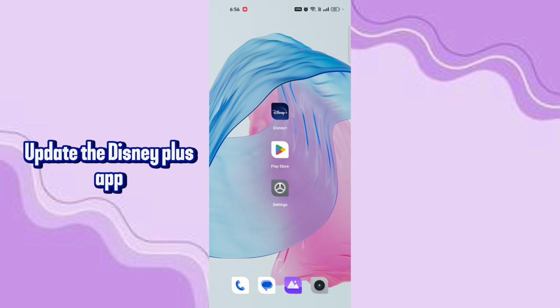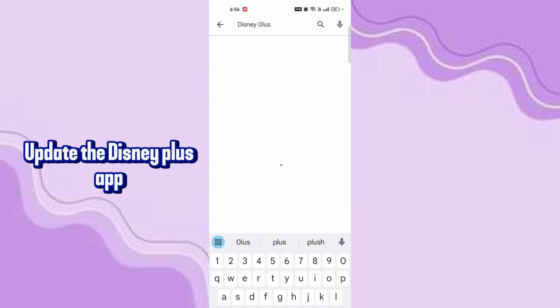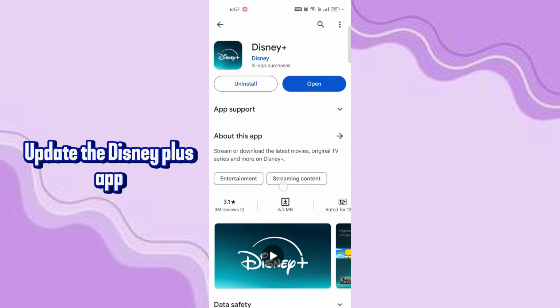Method 3. Update the Disney Plus app. Make sure the app that's causing trouble is up to date. Open the Google Play Store, search for the Disney Plus app, and if there's an update available, install it.